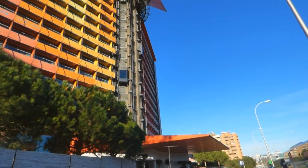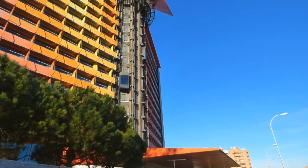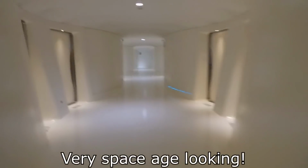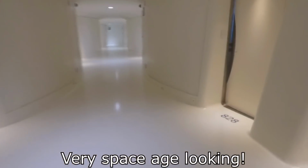And now I go into Madrid, and let's start this video off with going to the best lifts I found in Madrid, which are some really nice Otis lifts going up the outside of this hotel. This hotel is awesome and very posh. Let's ride the lifts.